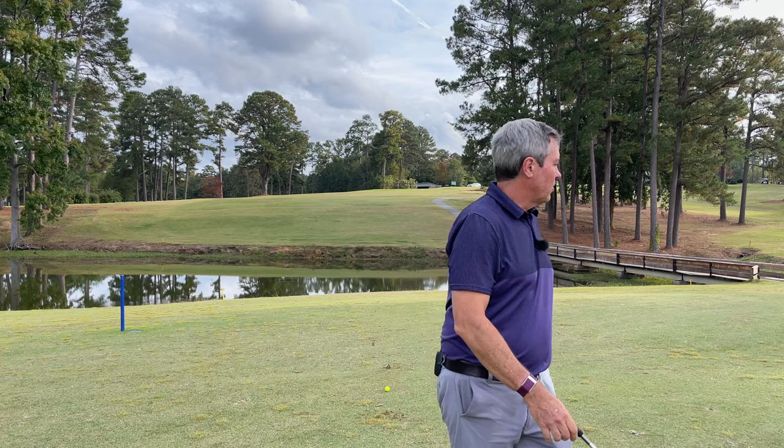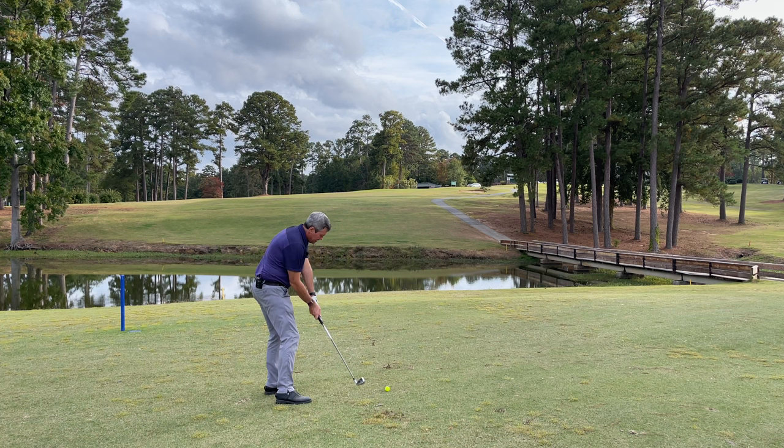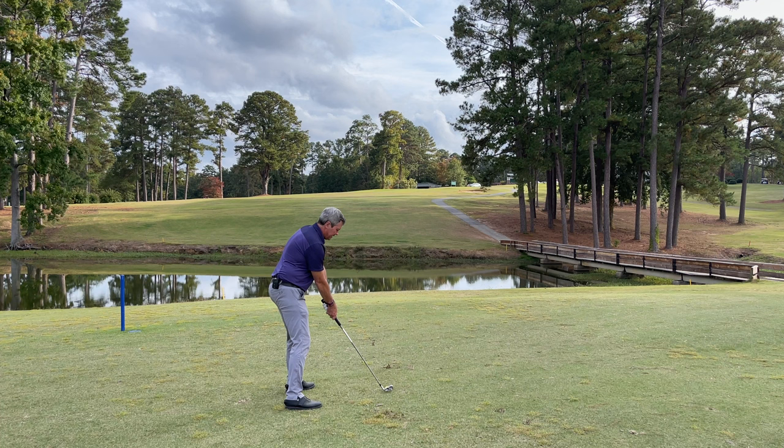I have 197 and I got a 4-iron. A little bit downhill, side hill lie. So I'm going to try to hit a little bit of a cut just to go with the lie. And really try to just play it a little bit back in my stance and hit it up there.